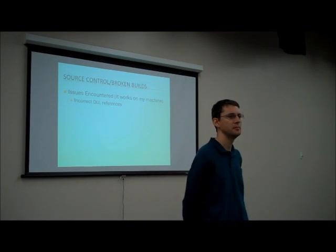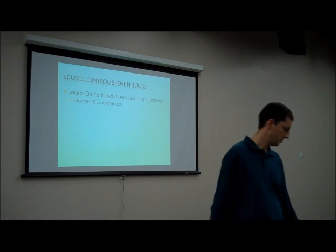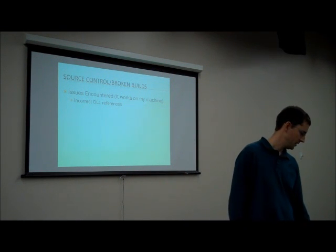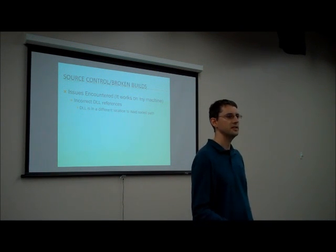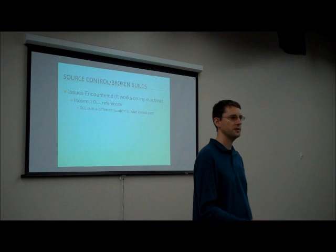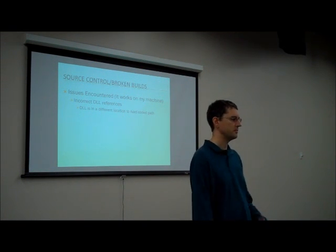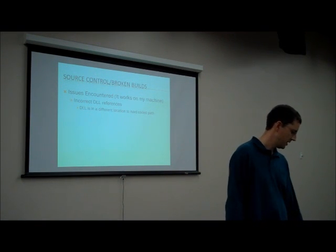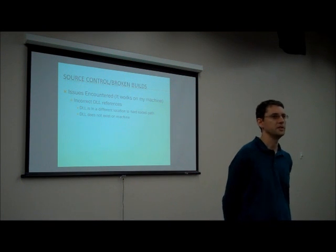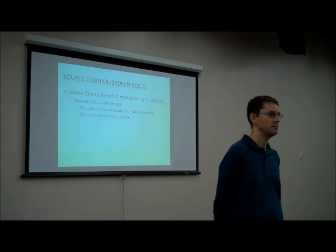DLL references were a particular pain point for us. Any time that the source is dependent on a compiled binary, one reason could be that the person who checked in the code has built a reference to a specific path, and that DLL is in a different location on someone else's machine. Maybe it's program files instead of program files x86 or whatever the difference is. Maybe it's a different drive. Or it could be they don't even have the DLL on their machine. It could be that they've built a dependency on a plugin, and that plugin has never been made aware to anybody.